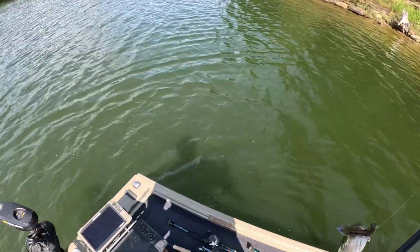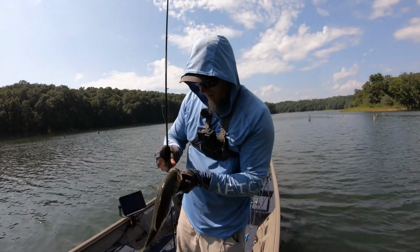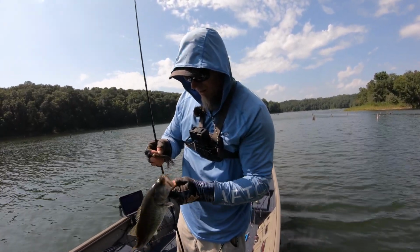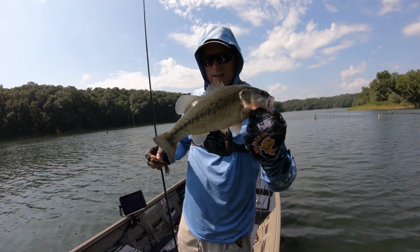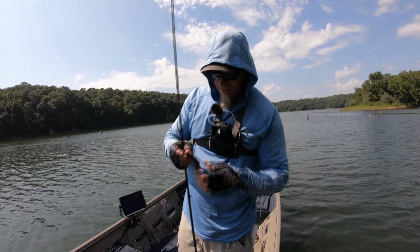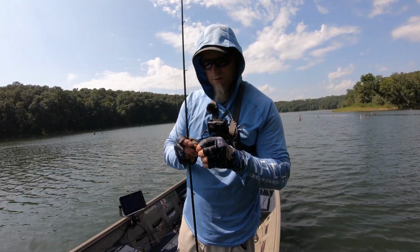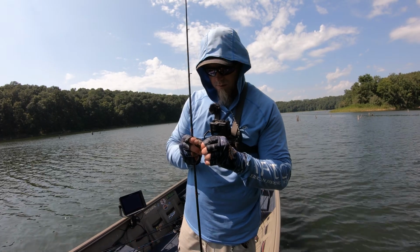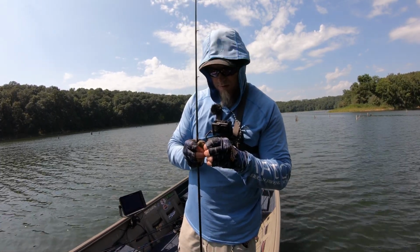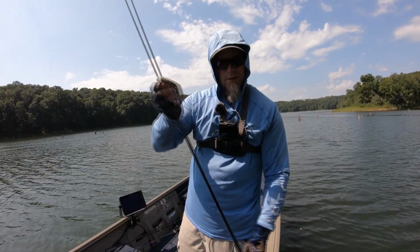On them now, boys. Man, that is fun, that little stupid tube. There's fish chasing shad, and they won't hit that jerkbait, but I'm swimming this tube through them, and they're just smoking it. It's little schools of 3 to 10 bass, and they're loving this little thing. It's pretty nice.